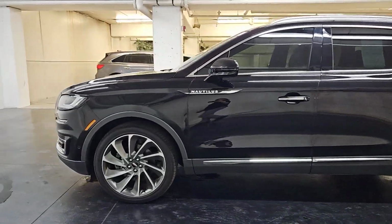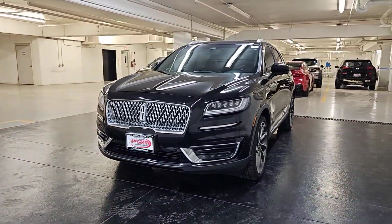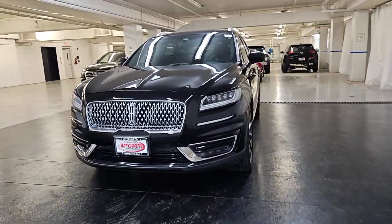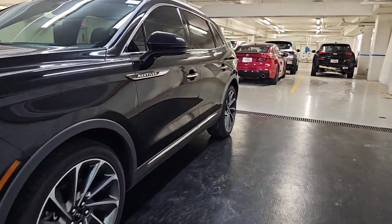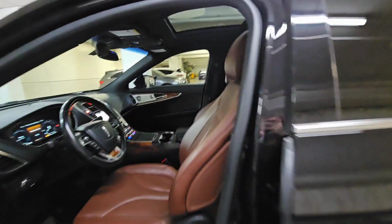You'll love its punchy performance and thoughtful use of the latest technology to help you stay connected, focused, and confident so you can make the most of every journey. A serene sanctuary with a powerful heart. That's the Nautilus. See for yourself when you take it out for a test drive.